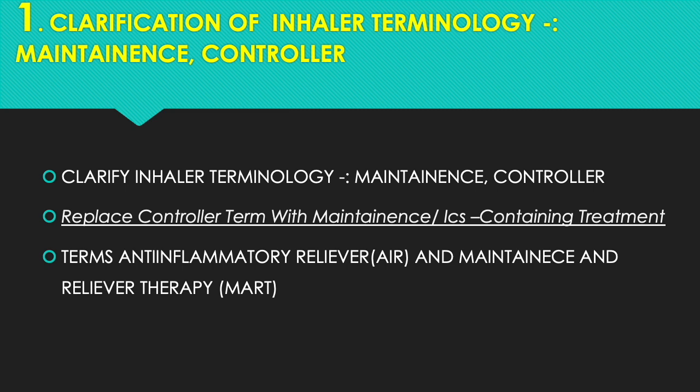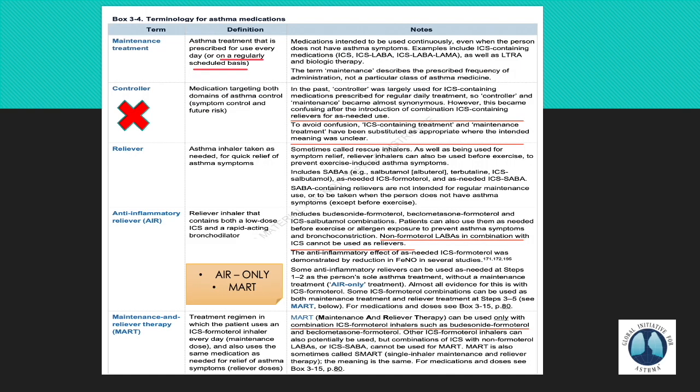So use the terms ICS containing regimen so that both the patient and the doctor understand the significance of giving inhaled corticosteroids. So basically when you talk about treatment terminology, maintenance treatment, which is to be given regularly on a scheduled basis, can now be called an anti-inflammatory reliever also. We do not use the term controller now. We would prefer to use maintenance treatment or ICS containing regimen.